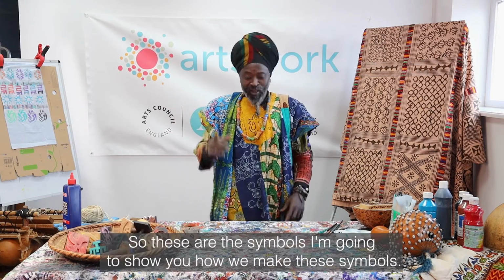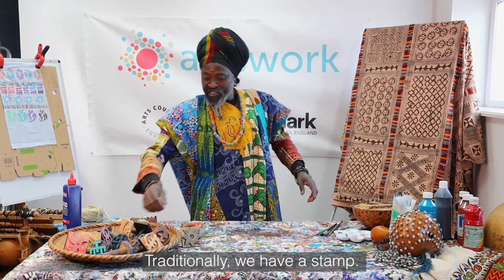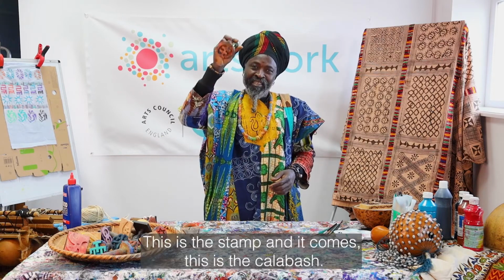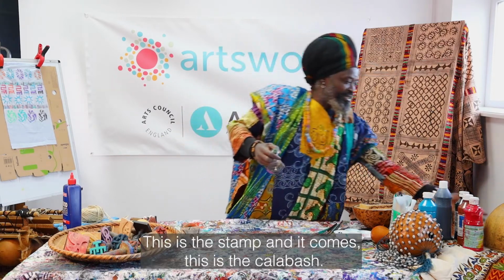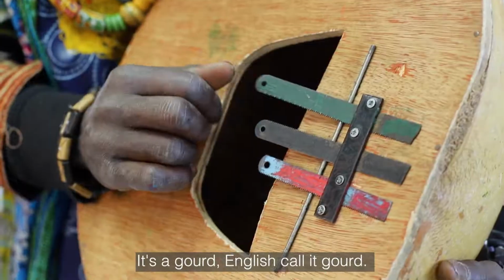So these are the symbols. I'm going to show you how we make them. Traditionally, we have a stamp. We carve this stamp from calabash. This is the stamp, and this is the calabash. It's a gourd. English call it gourd.